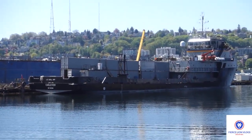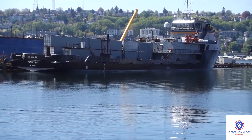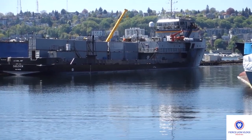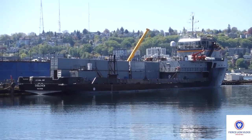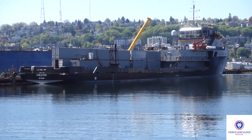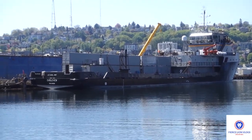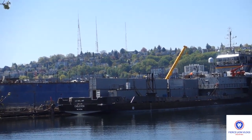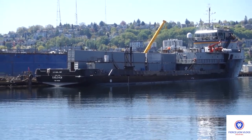As you can see right now, they have a crane moving on the boat. They're gonna pick up a tote and move it down. The U.S. Eagleview will be out at sea, and it will help restock a submarine out at sea.